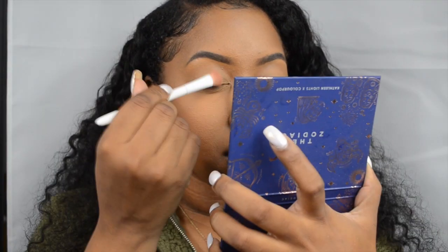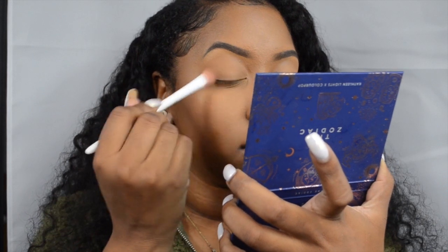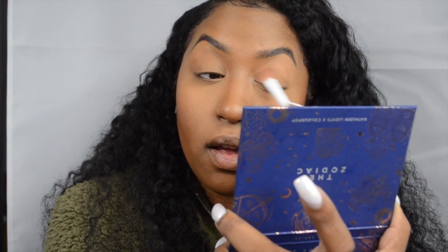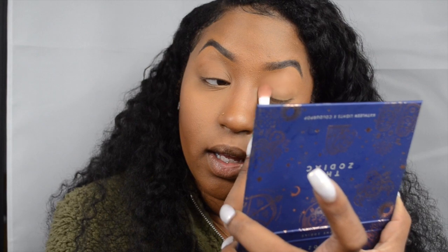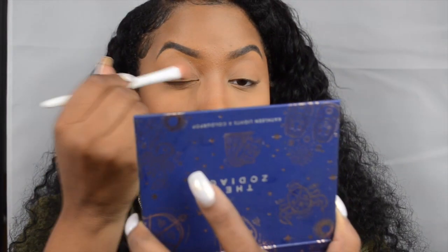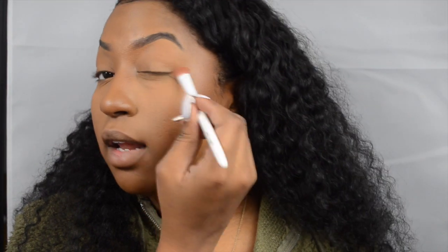Okay, so the next thing I do is, if I know I'm not wearing eyeshadow that day, I take a little bit of a shadow that's the color of my skin tone. And that is this color called Taurus out of the Zodiac palette with Kathleen Lights. Fun fact, I'm a Taurus. This is a really cute palette too. I bought it because I'm into Zodiac stuff. But honestly, I can't get a complete look with just this palette. I have to use another palette. That's the same way that I felt with the Shayla palette. I just couldn't get a complete look with just the Shayla palette. I had to use another palette with it.